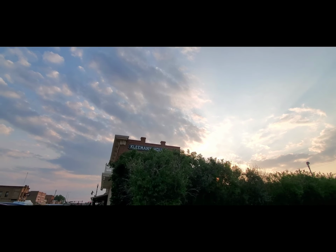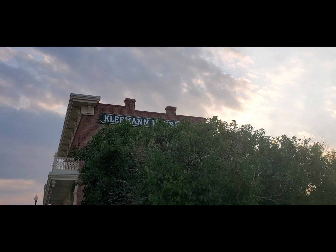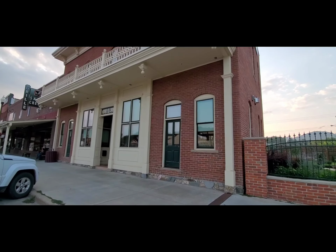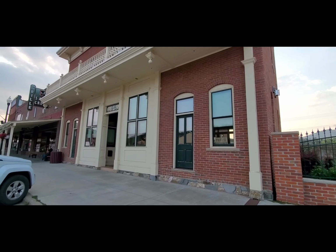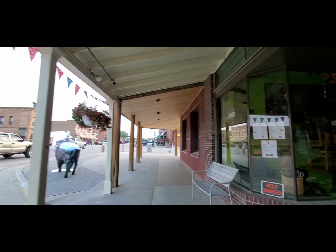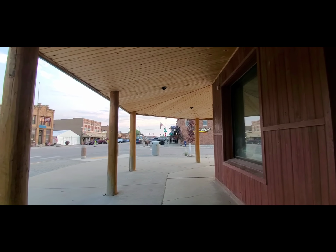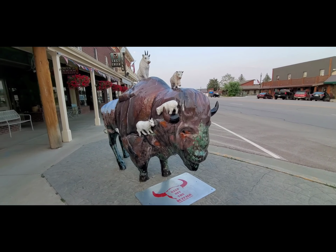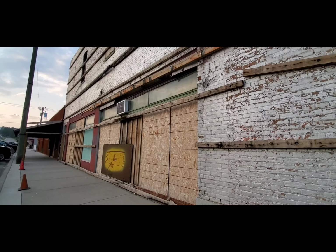Okay, I'm looking at the skyline up here at what is Kleeman House. Let's see what it says. Okay, now I'm gonna walk down this part of the sidewalk. Oh wow, it says the Kleeman House is a private residence. Okay, I'm down here to Maria's Mexican restaurant, and I'm gonna walk a little farther down the way. Oh, and here's another painted buffalo. Okay, I'm on the side over here, and that looks a little run down.